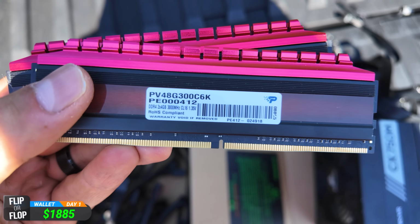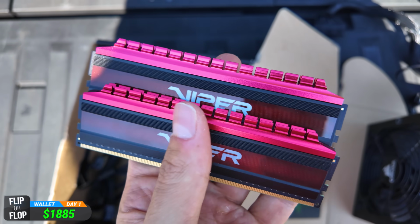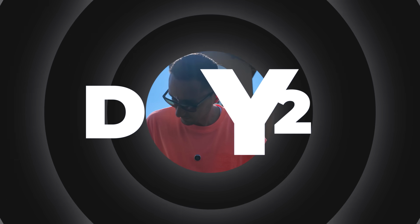Bye-bye. Oh, wow. These are DDR4. It's only 8 gigs. Still something.